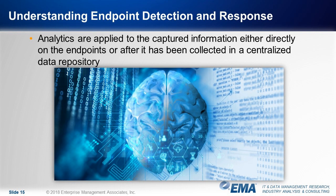EDR solutions apply analytics to captured data either directly on the endpoints or after it has been collected in a centralized data repository. Another important advantage to utilizing analytics is to limit reported information to just the details you need to see. Now, for example, if your organization supports thousands of PCs and your EDR solution is continually collecting data from each of them, you would need an army of really bored technicians to constantly monitor the streams of data to see if anything interesting is happening.